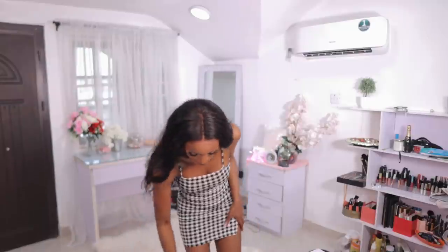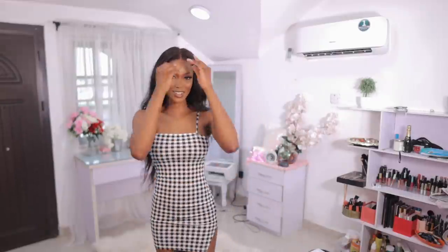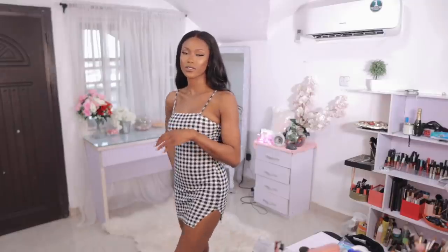Okay, so next up we have this dress right here. Let me see if we have the details here. No, it doesn't, so I'll leave them somewhere around here. This is what it looks like. This definitely reminds me of the purple dress I got from Pretty Little Thing, the last haul that I did. It kind of has the same style, just a different color.